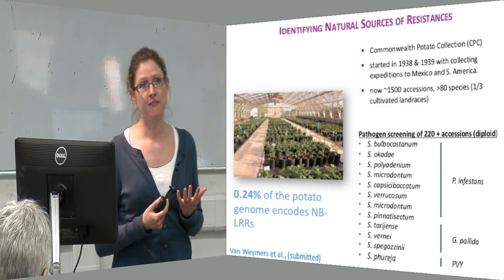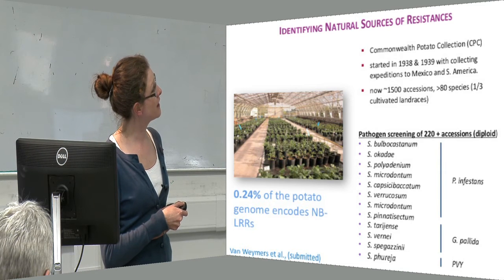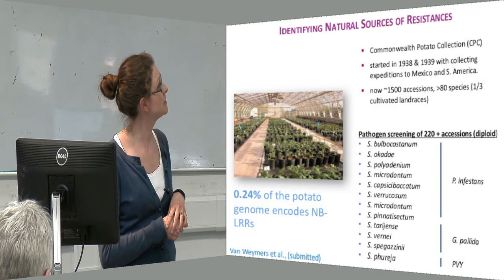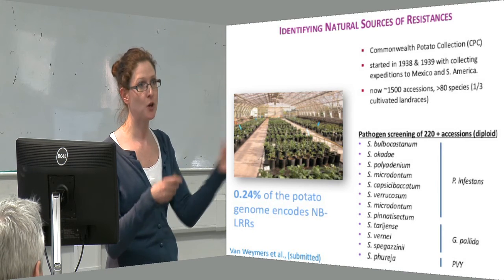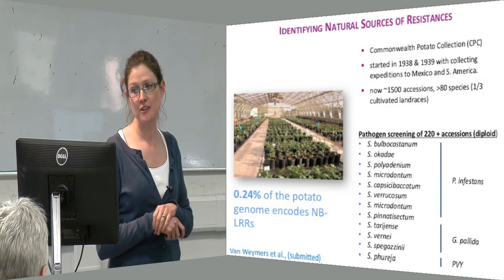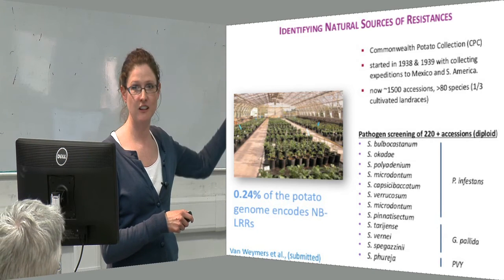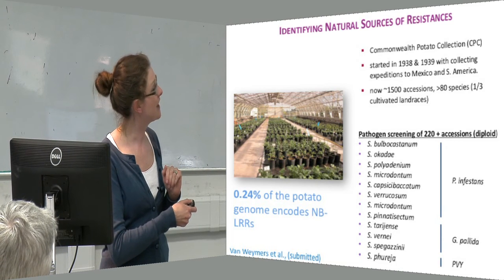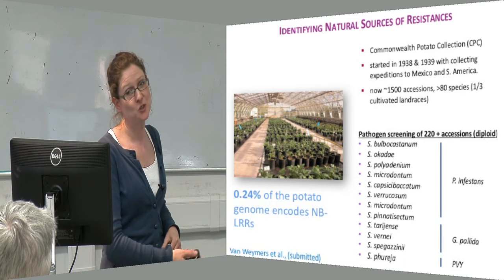At our institute, we have a Commonwealth Potato Collection, CPC for short. Basically, we had scientists go off to Mexico and South America gathering wild potato accessions and early cultivated landraces. So we have about 1,500, and we grow a small proportion of that every year to keep the seed going. And of course, being interested in defence, we want to see what resistance genes are in this collection, but we can't go sequencing every single one of these 1,500 accessions because we'd be in a job for the rest of our lives, and it costs too much money.